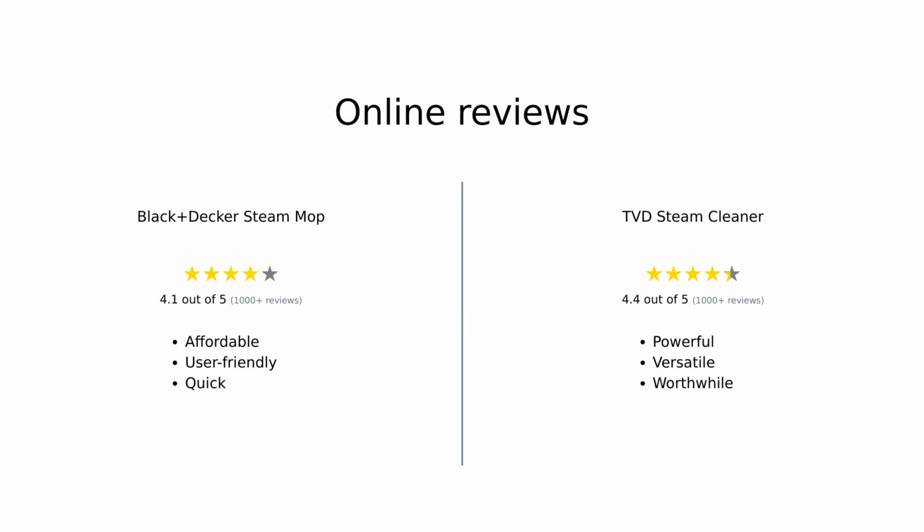On the other hand, the TVD Steam Cleaner is celebrated for its powerful performance, extensive accessories, and larger tank, making it suitable for more intensive cleaning tasks. While it comes with a higher price tag and longer heat-up time, many users feel it is a worthwhile investment for serious cleaners.